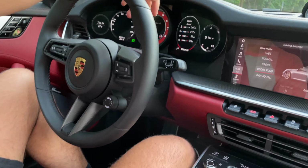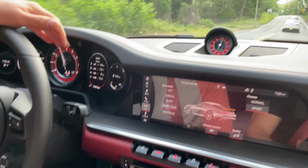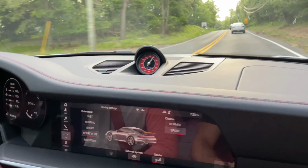I think it does it in 10.1, dude. 10.1, 10.2, low 10s. Yeah, with just a tune and exhaust, it'll go 9s. That's unbelievable. Yeah. Wow.